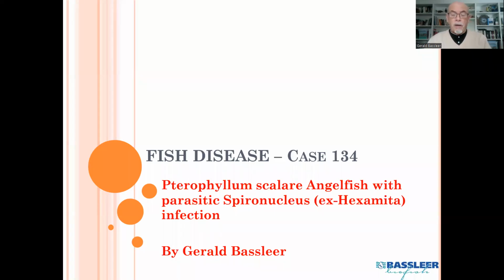Pterophyllum scalare, which is a very common cichlid. Many people keep it, and that's why so many are pond raised, tank raised. We can find diseases, and I explain here in my case 134, so many already, about the findings in this angelfish, and I share them with you so you hopefully can see what we can detect as a disease in the angelfish. So the Pterophyllum scalare here had a parasitic infection by parasites Spironucleus.